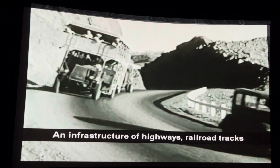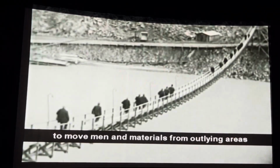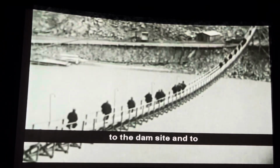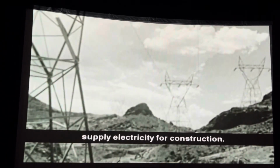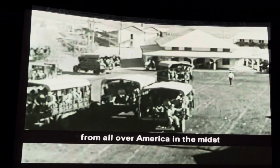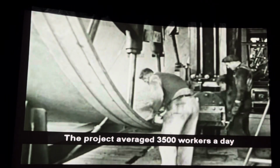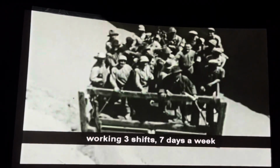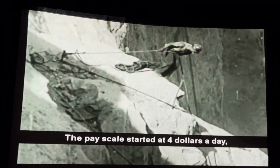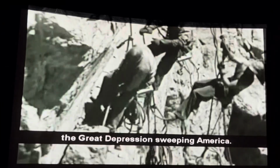An infrastructure of highways, railroad tracks, and power lines had to be created to move men and materials from outlying areas to the dam site and to supply electricity for construction. An entire town was needed to house the workers who were pouring in from all over America in the midst of the Great Depression. The project averaged 3,500 workers a day, working 3 shifts, 7 days a week with only 2 days off a year. The pay scale started at $4 a day, a good wage in the midst of the Great Depression sweeping America.